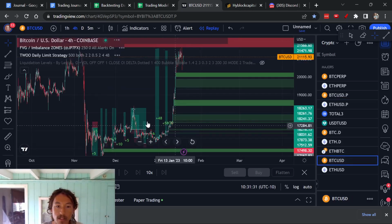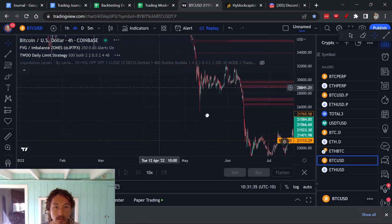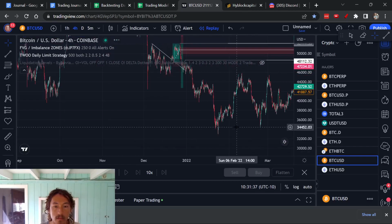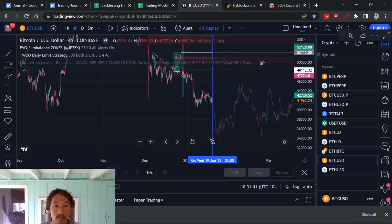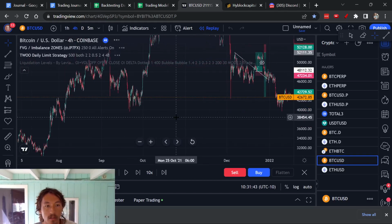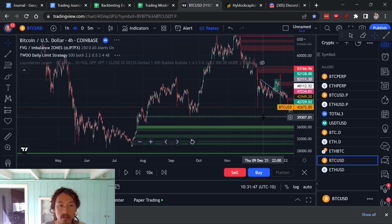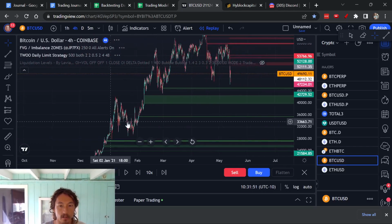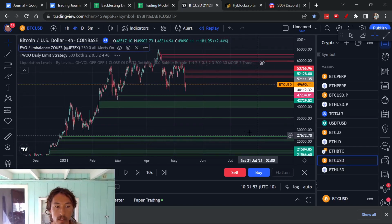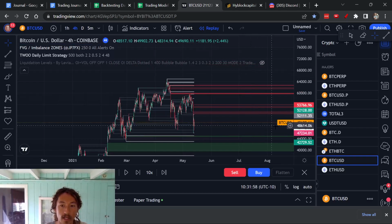We're gonna do it on Bitcoin. I'm going to choose to do this area. No, it's been a while since I've done this one. Let's do this area of the chart. Okay. So at this point, we are in a downtrend.